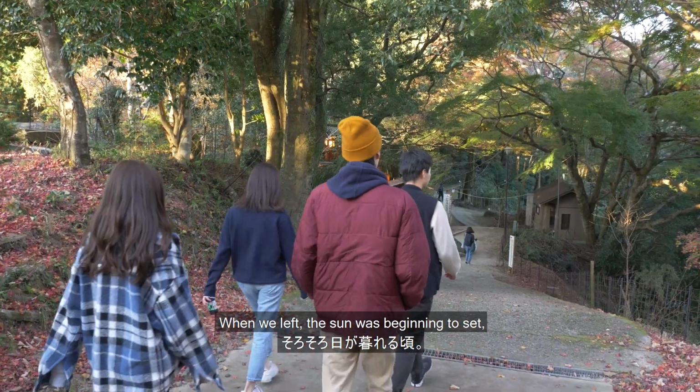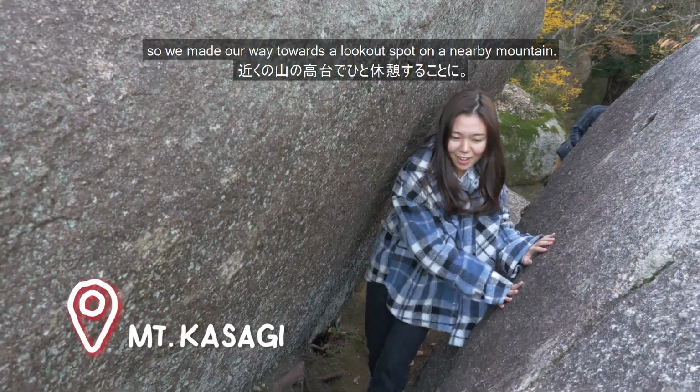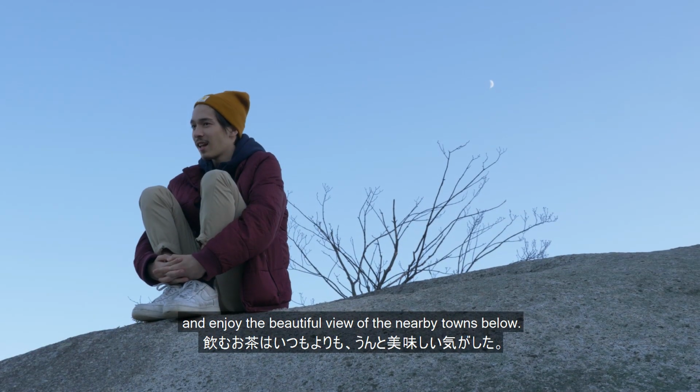When we left, the sun was beginning to set, so we made our way towards a lookout spot on a nearby mountain. There we would be able to drink tea and enjoy the beautiful view of the nearby towns below.